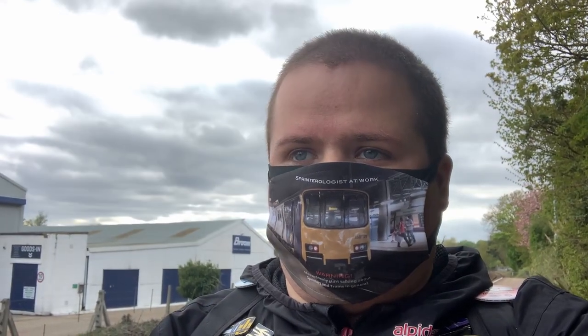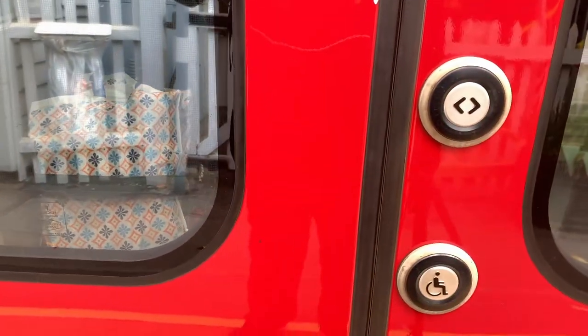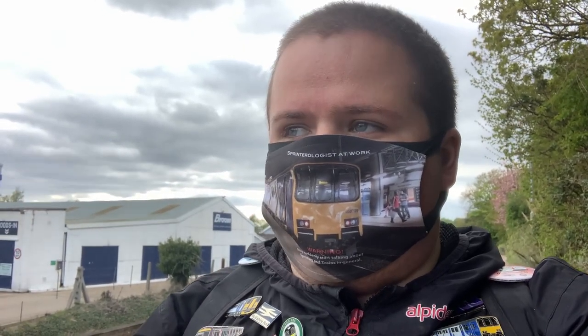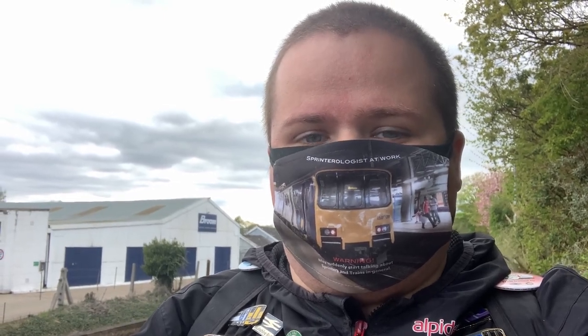Learning something about my new phone. It only wants to record when it wants to. It still has a mind of its own. Like with the lighting in the background, for example. Anyway, we're on our second station. Well, third station. Brundall. Let's get into the analysis, shall we?